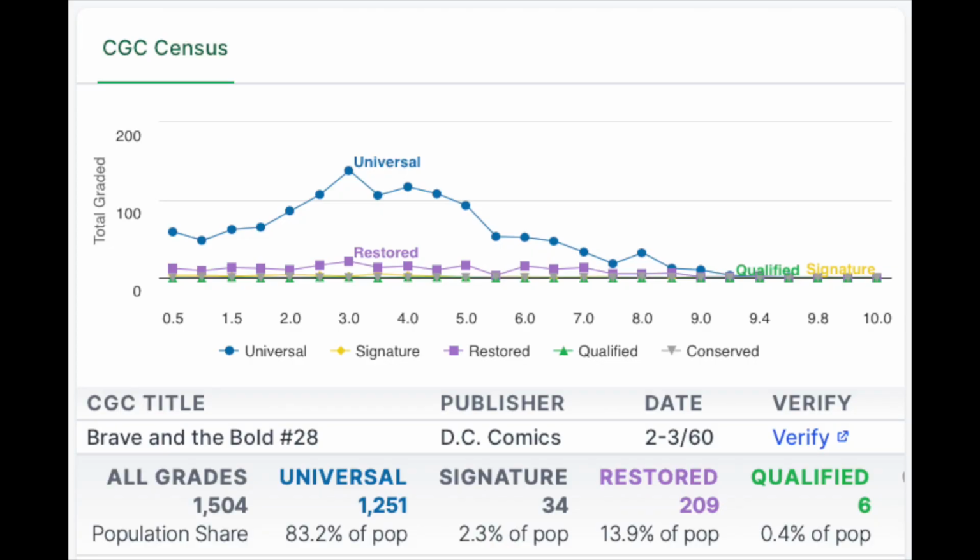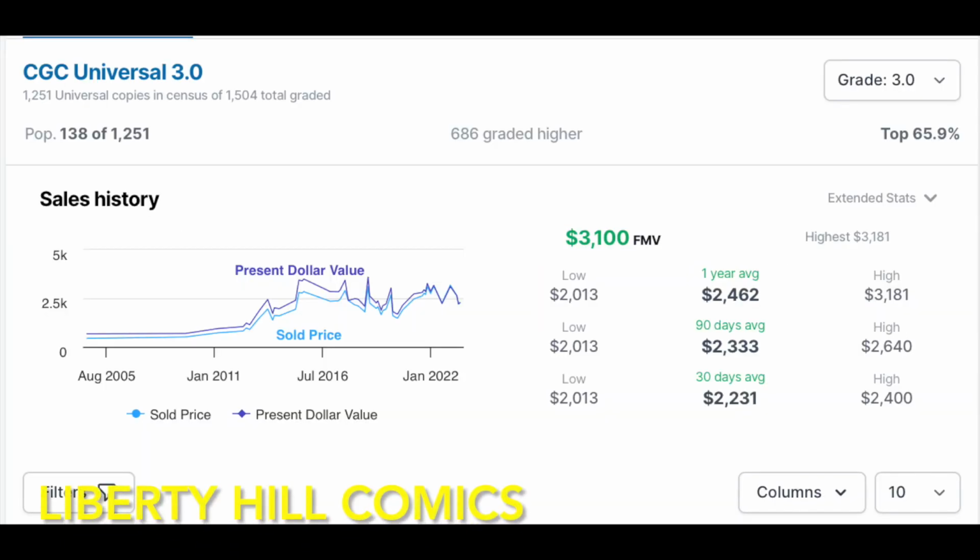There are a mere 1,251 universal copies of Brave and the Bold number 28 in the CGC Census, with a median grade of 4.0. That's not a lot of copies in the market for such an important book. A 3.0 has a fair market value of $3,100, with an all-time record high of $3,181 plus shipping and taxes.